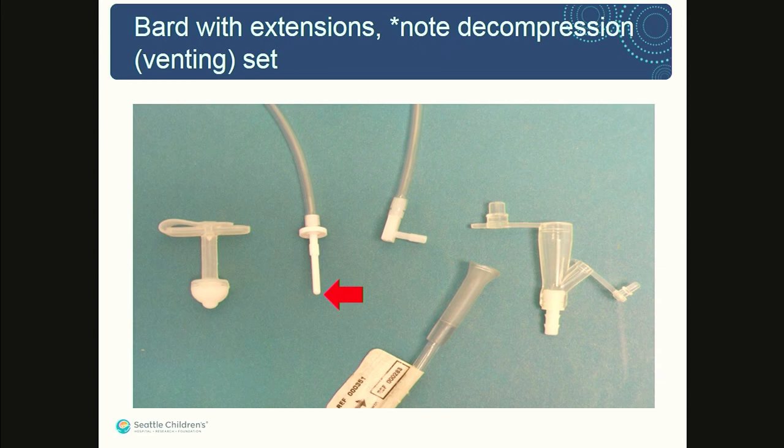So in order to vent a barred, if you want to get gas out, if you want to get stomach contents out, if you're trying to drain the stomach or relieve gas pressure, you have to order a decompression set with an extra long end that matches the size of the tube. So if this is, for example, an 18 French 1.7, you would call up and order an 18 French 1.7 decompression set from CS, and they would send you this extra long thing that you can then push down through the center, open up the valve, and vent the child.